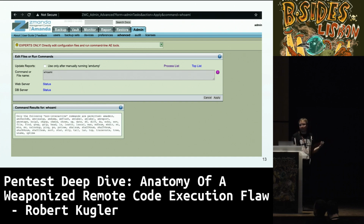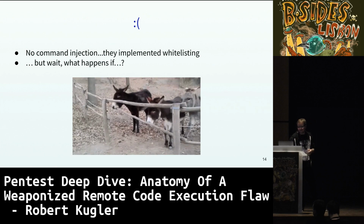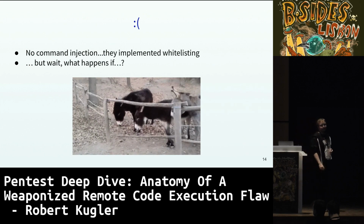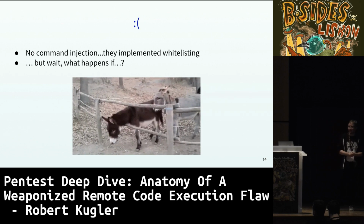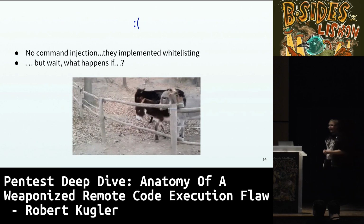And since I'm an expert, I looked at that, of course, and behind there they display that only non-interactive commands are allowed. That's very boring. So you don't want to get restricted to only the commands that you can execute here. And I was thinking, okay, what happens if I provide different input? First I was a little bit sad because it didn't work that way, and I could really only execute the commands that were whitelisted there.